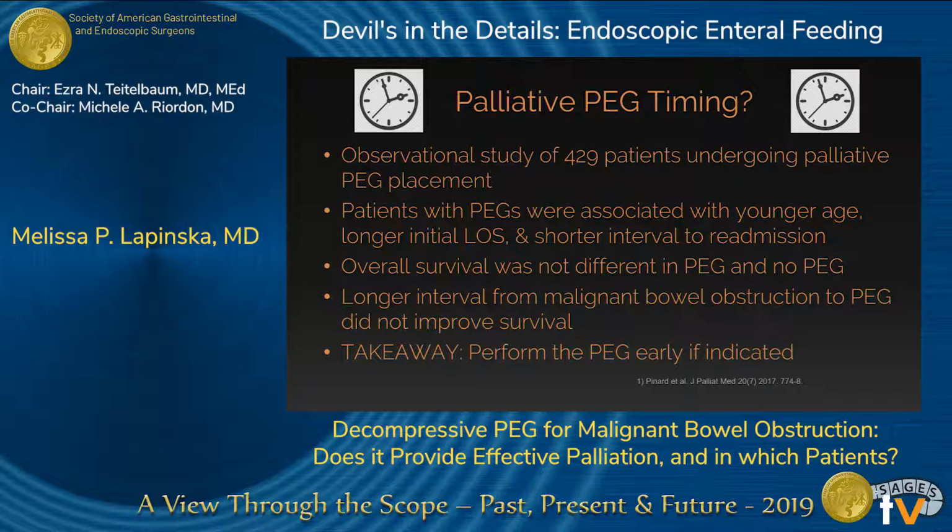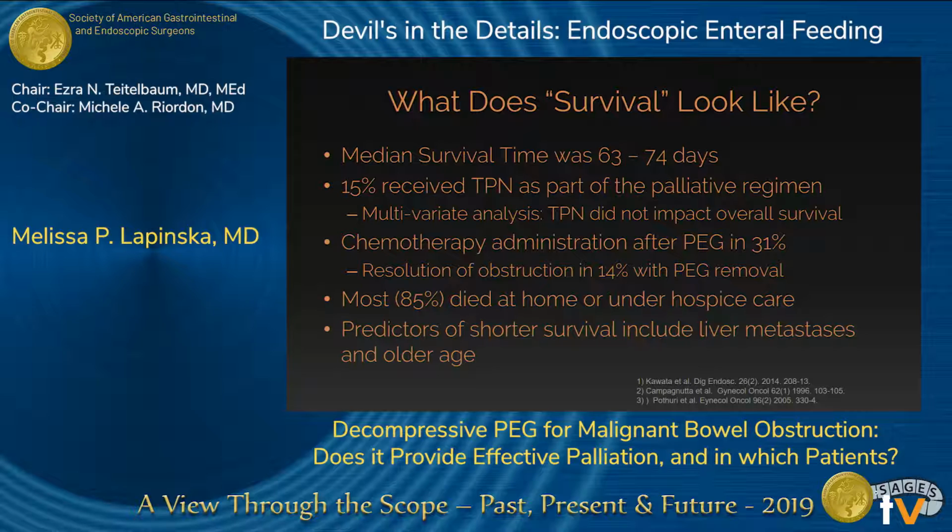So what their recommendation was to take away is that if you're going to place a PEG, go ahead and do it early. Get all of the benefit that you can from alleviating those symptoms and let those patients have a better quality of life. And again, big picture on survival, most of the time, as I mentioned, this is the transition from treatment to palliative treatment. So you're not looking at aggressive clinical trials, you're not looking at cure anymore, you're looking at comfort. Average survival somewhere just over 2 months, depending on which study you're looking at.